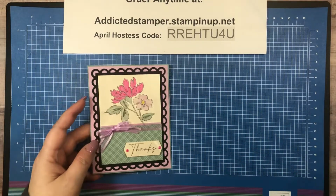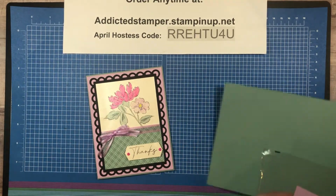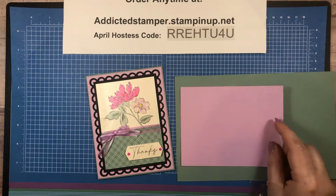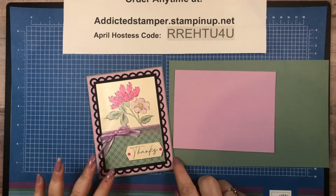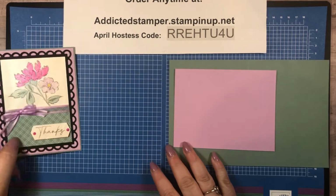All right, so we are also using several of the in colors. We're using the soft succulent and the fresh freesia. And of course, this flower and our little in color gems, which is a new product as well, is the polished pink. So let me get started with this.